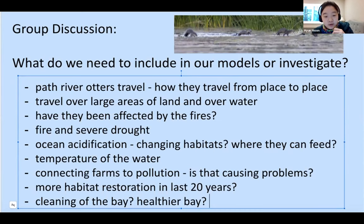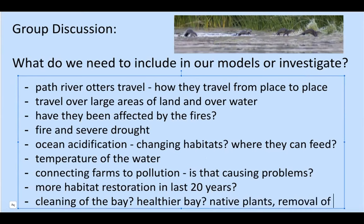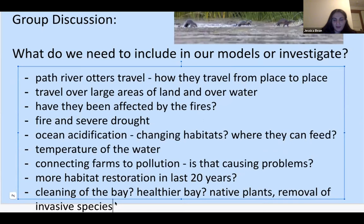So healthier meaning native plants, right? Okay, native plants. Does anyone agree? And removal of invasive species. Okay, awesome. Any other thoughts, ideas?